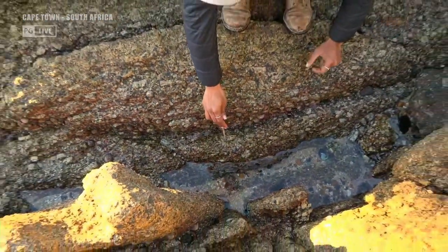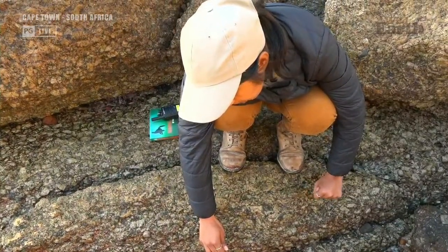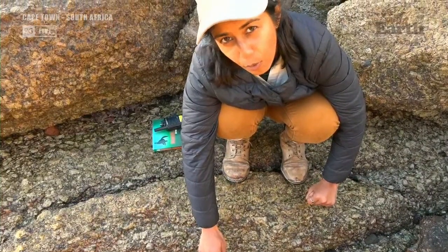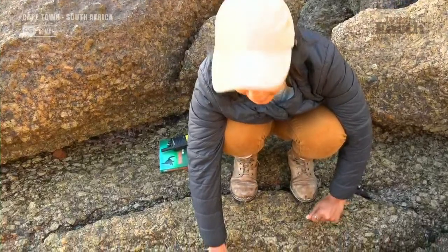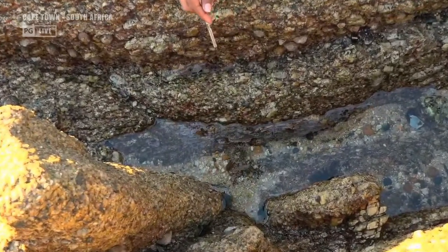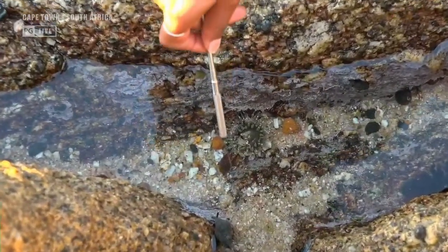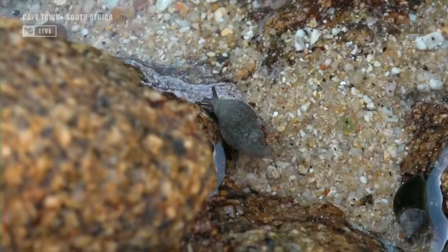This is quite a small one. It's only maybe about 3 centimeters, 4 centimeters in diameter. So pretty small, but still very, very hungry, very predatory. Now that's just one. It's not doing too much else besides sitting there and waiting for food to come past. Now, just a little bit further ahead here, you see these snails that are moving around.